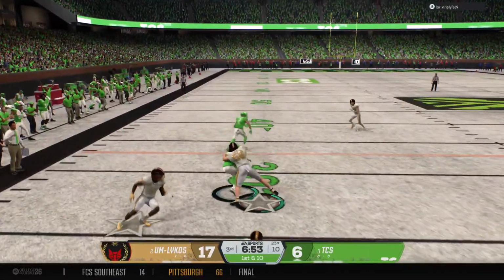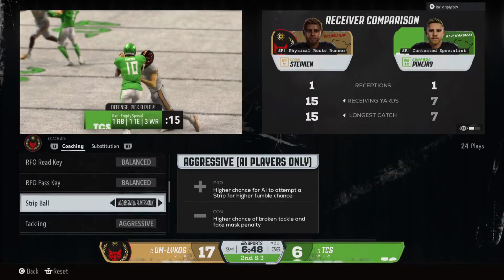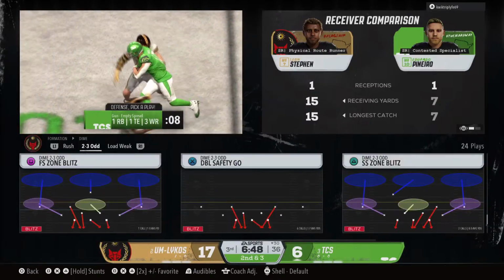Gets it out quickly to the left side. And he breaks the tackle on the way to a solid gain there. Well, defending this guy, you need more than one defender. You really got to stress rallying to the football because this guy can make people miss.